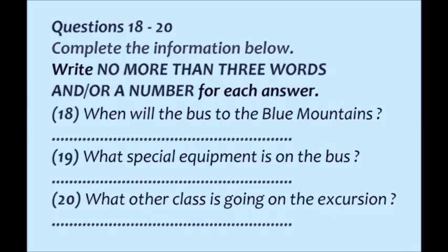The bus is not a new one, but it does carry one piece of special equipment, a first aid kit. I certainly hope we won't have to use it, but it's nice to know it's there, in case we have a medical emergency. The other class on this excursion is 3B, so I know it'll be a good day. The last time 3A and 3B went out together was a thoroughly successful excursion.